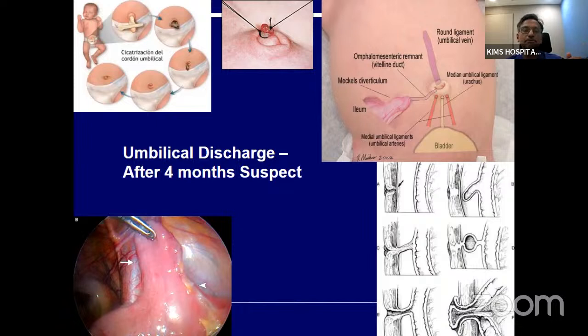So often what we see is umbilical granuloma. Whenever umbilical granuloma is there, as usual, we use chemical cauterization like using common salt. Earlier we used to use copper sulfate and silver nitrate, but these are relatively risky for the surrounding skin, so we stopped doing all these things. All that we are using is common salt, and then wait and give some more time. Sometimes we can extend it to 3 months of age.